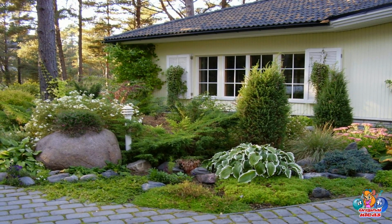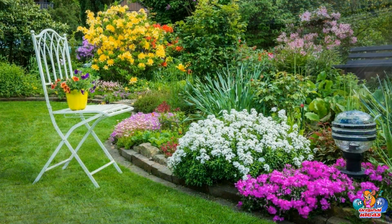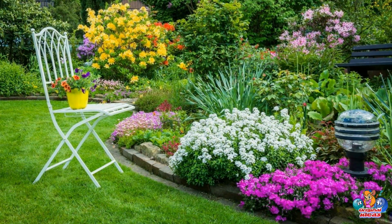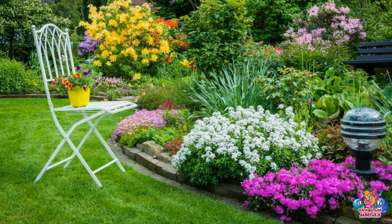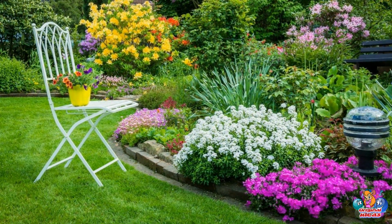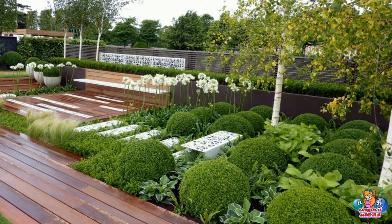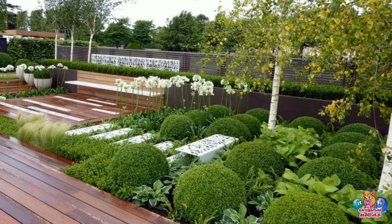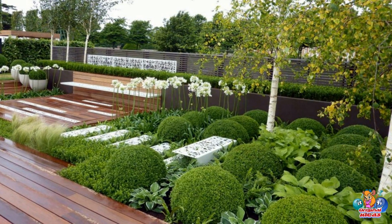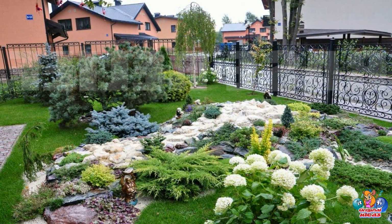In conclusion, creating an original and unique garden decor can be a fun and creative way to add a personal touch to your outdoor space. With a little bit of imagination and some research, you can find a variety of ideas to make your garden look and feel like your own. Whether you choose to go with a traditional or modern look, the possibilities are endless when it comes to creating a garden that is uniquely yours.